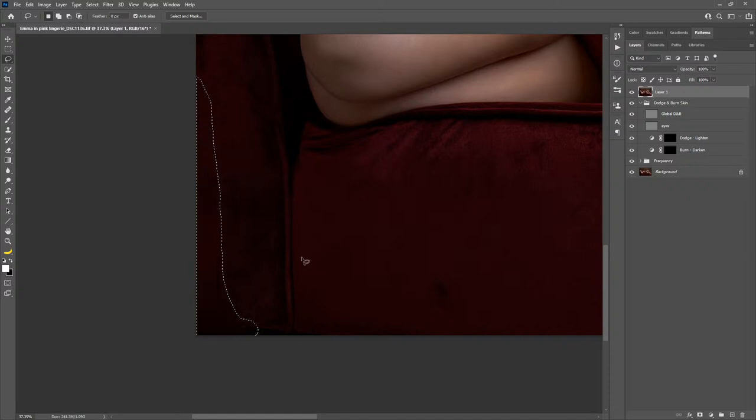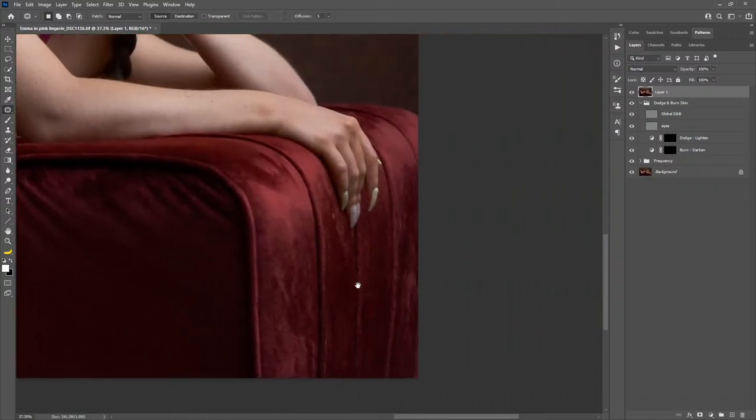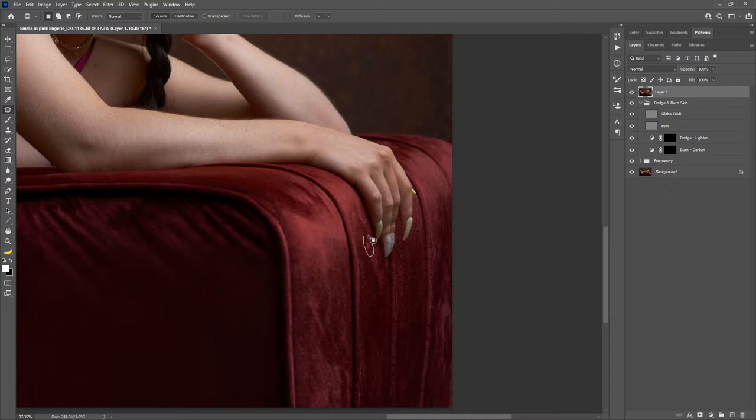The shift backspace method works really well for almost all these goofy little marks that we're gonna find, like this. And I would use the patch tool as well. I love the patch tool. Patch tool is my friend. The patch tool, think of it like a texture replacer. If you take something in, you replace it with another texture, it won't replace the color, it'll replace the texture.